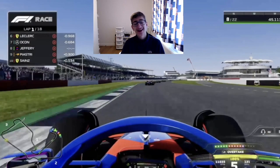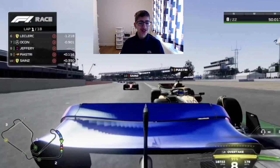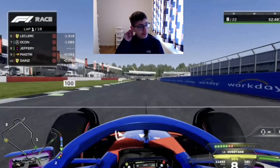Felipe Drugovich, on the other hand, is up into P2. So, not everything's doom and gloom just yet. But Piastri, we're still having to look behind us rather than ahead of us.